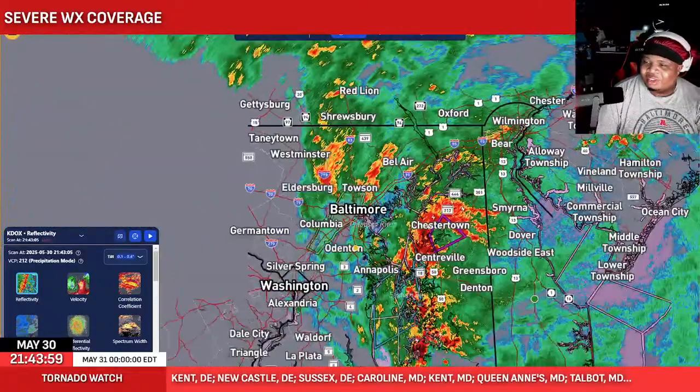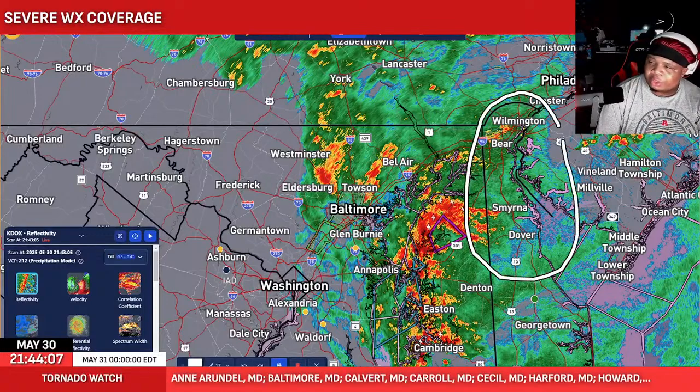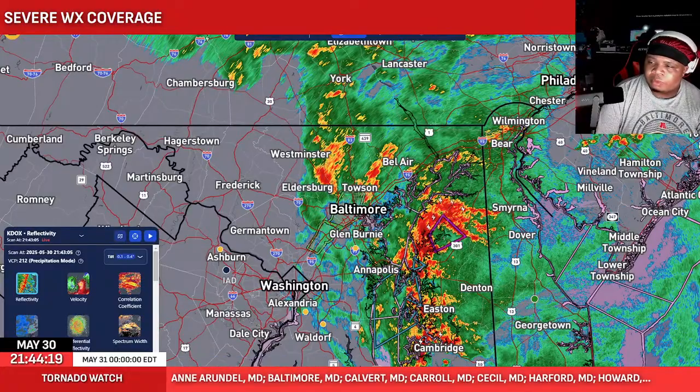So this may continue for a while. Like a lot of this stuff, a lot of this air mass out here in northern Kent County, Delaware, Sussex County, no, not Sussex County, I'm sorry, Newcastle County, Delaware, northern Kent County, Delaware, has not been touched so far today.